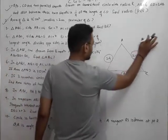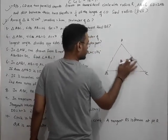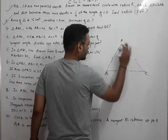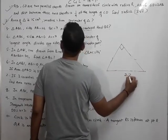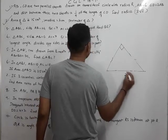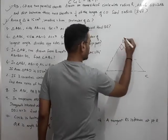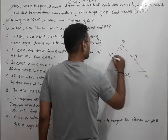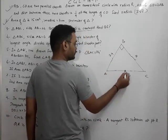it is trying to tell you that one of the sides is, it's a right angle triangle, and my biggest side becomes 25, which is AC. AB is 24, BC is 7. Now we know that this is a diameter.